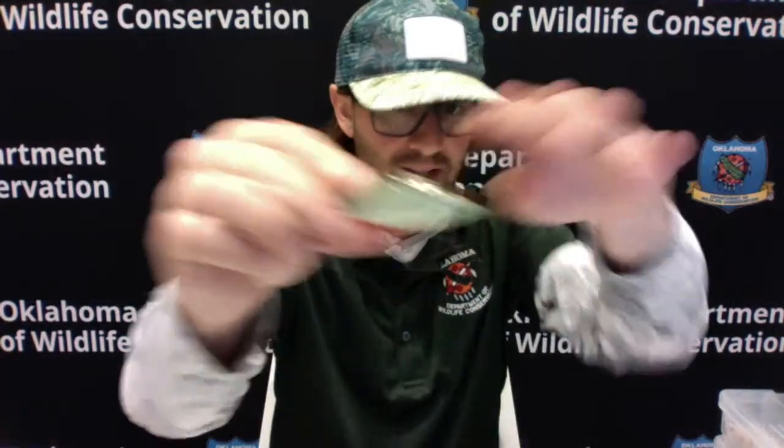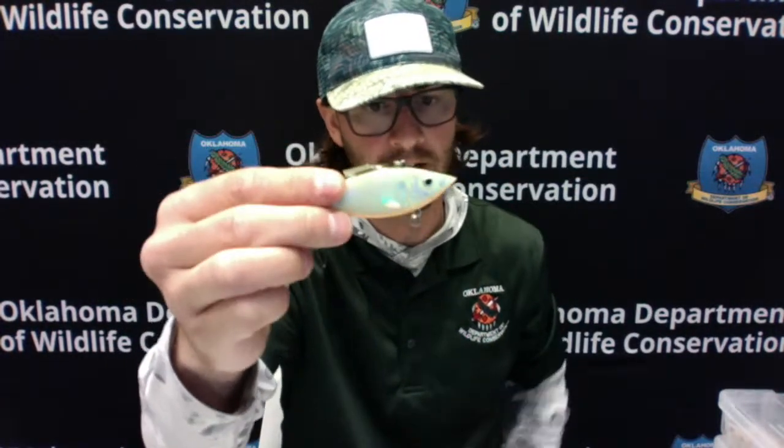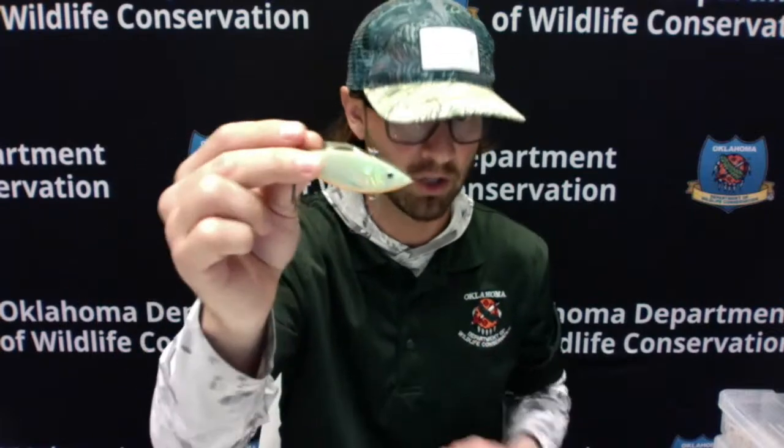Well, orange is always a good underbelly. That's what all of your sunfish species are going to have, some type of underbelly. And they're all going to have some type of purple, green, brown, something as a dark back. But this would be a really good one in super muddy, turbid water. This would match your bluegill. It'd also do a pretty good job of matching shad.